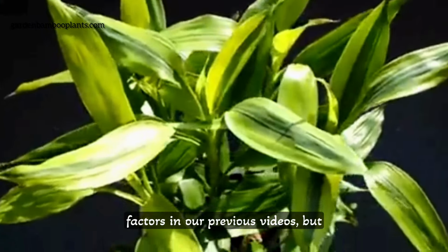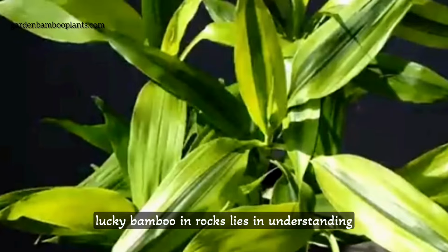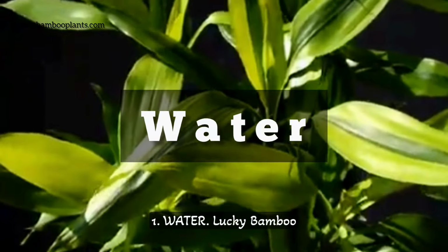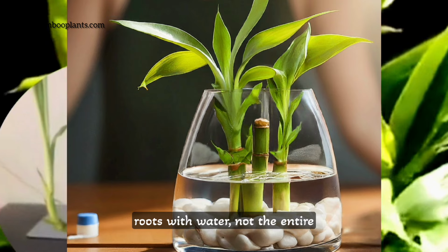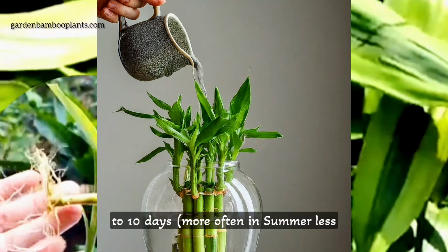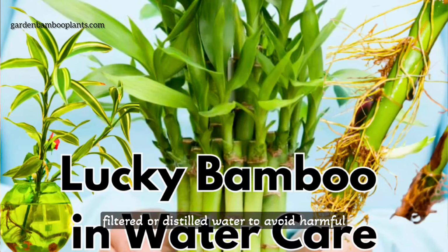We mentioned several factors in our previous videos, but these three are paramount, worth repeating. The key to a flourishing lucky bamboo in rocks lies in understanding its basic needs. 1. Water. Lucky bamboo isn't a swamp monster. In your rock and water setup, you only need to cover the roots with water, not the entire plant. Fresh water is essential. Change it every 7 to 10 days, more often in summer, less often in winter, to prevent algae growth. Here's the kicker: use filtered or distilled water to avoid harmful chlorine and fluoride that can damage your plant.